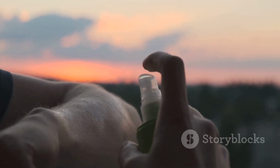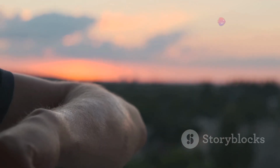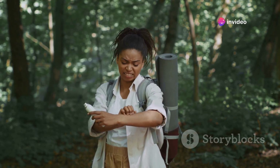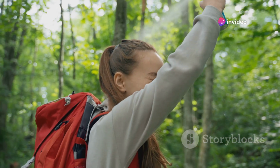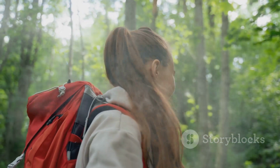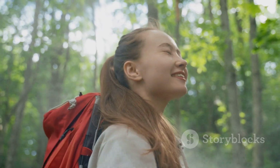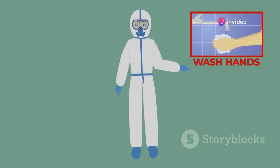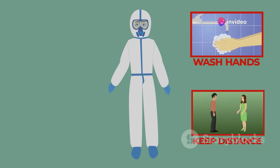Section 6. Preventing bites: your best defense against summer's pests. The best way to deal with insect bites is to avoid them altogether. While you can't completely eliminate the risk, especially when venturing outdoors, there are several steps you can take to significantly reduce your chances of getting bitten. First, wear protective clothing when spending time outdoors, especially in areas known to harbor insects.